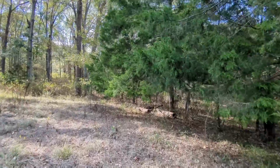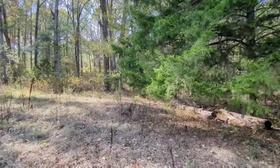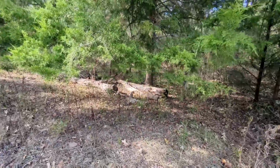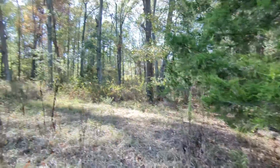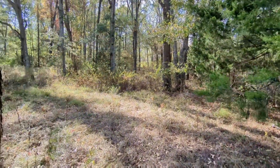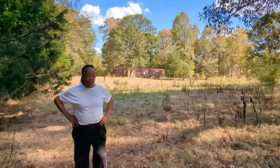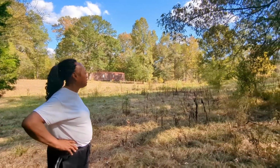I definitely like the land in the area. I'm looking at this dry firewood that's down that I can come get. So you have the potential back here for animals. You can fence all this off, have sheep.